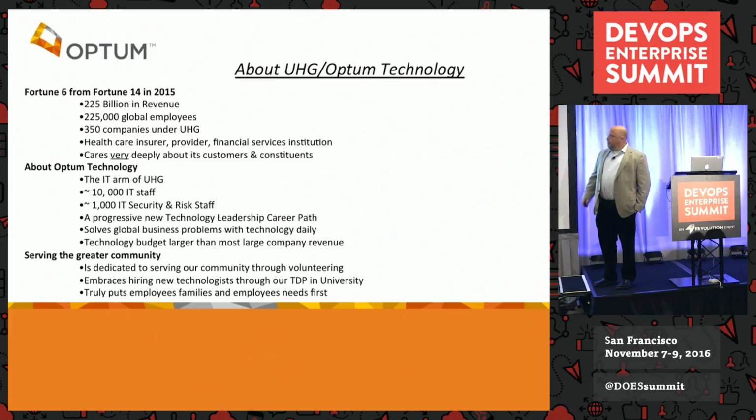So these are stats about the company. Went from Fortune 14 to Fortune 6 last year. Pretty impressive jump. It's really 350 companies under the umbrella of UHG. And I'll bet most of the people in the room didn't know we're also a financial services company.